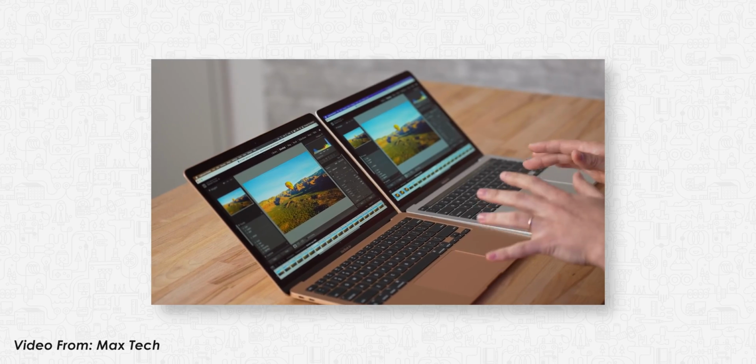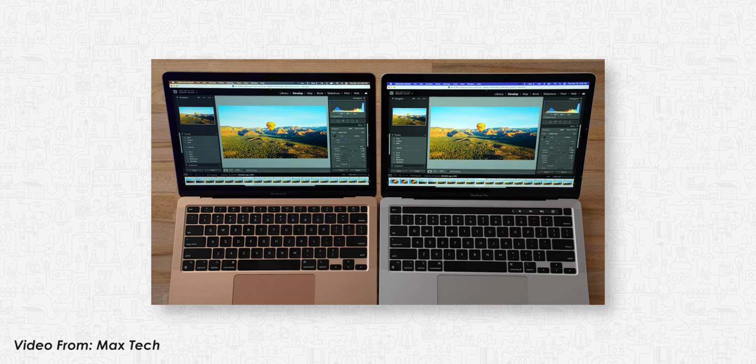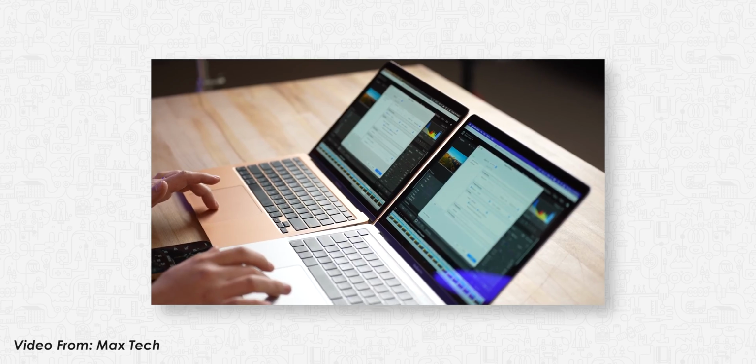Yes. But does that improve the image quality? No. So if you're someone who uses their laptop quite often outdoors, then the Pro might be a good choice. Else, the M1 MacBook Air would be a great laptop to go with.